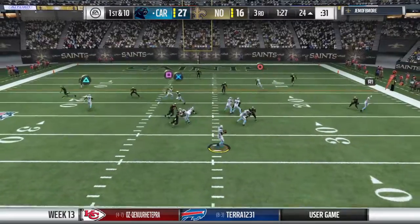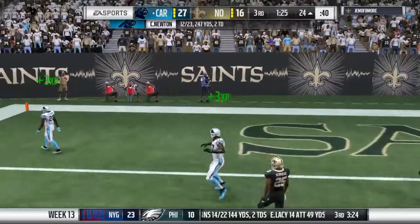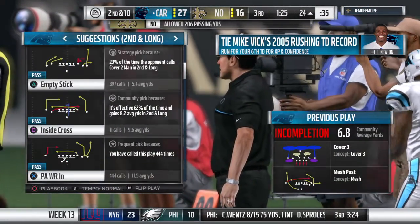On 1st down, Newton. And his throw here's incomplete. He was looking for the connection with Devin Funchess. And that'll bring up 2nd down.